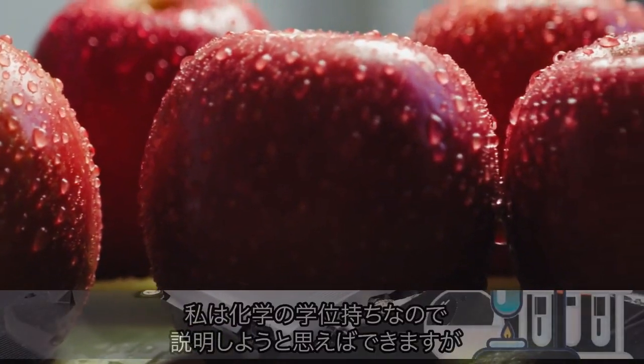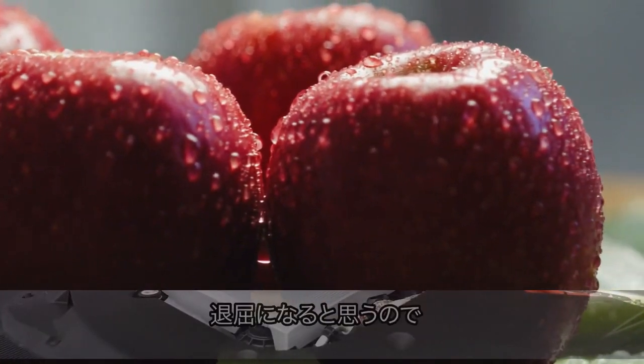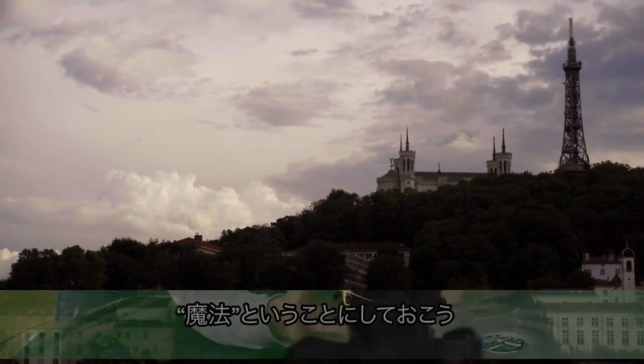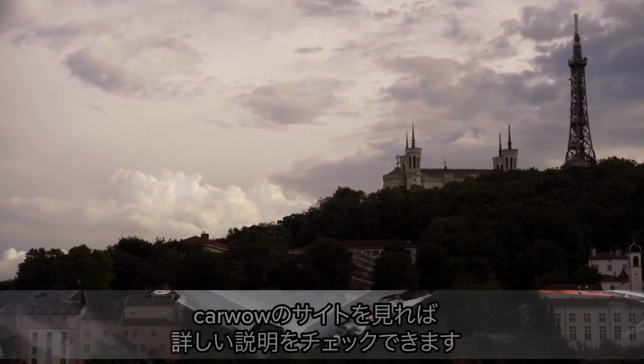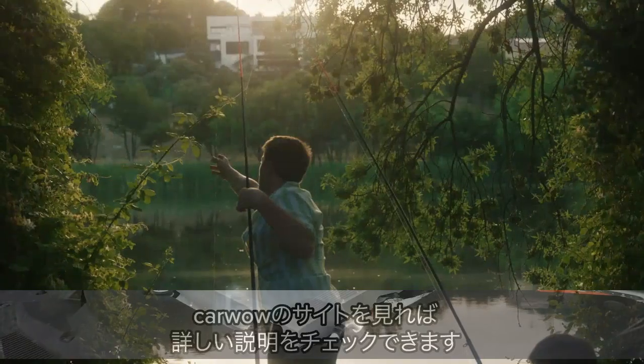Now, I could explain the chemistry to it. You know, I'm a chemist. I actually got a chemistry degree, believe it or not. But it's all a bit confusing and boring, and so I'll just sum it up as saying it's witchcraft. Actually, if you want to find out exactly how it works, click on the pop-out banner up there because there's a really good, easy to understand explanation on carwow.co.uk.